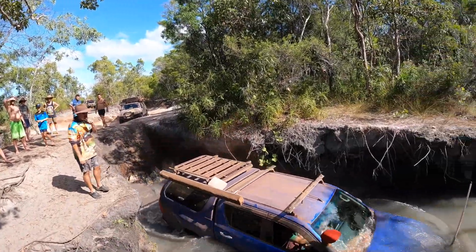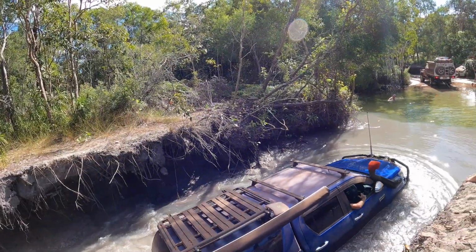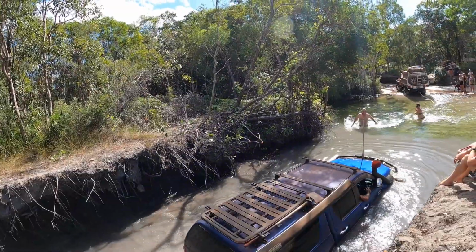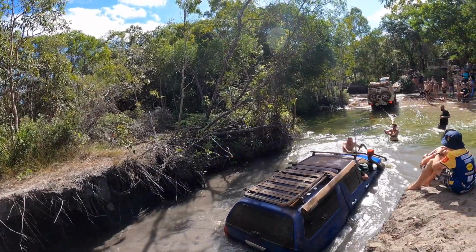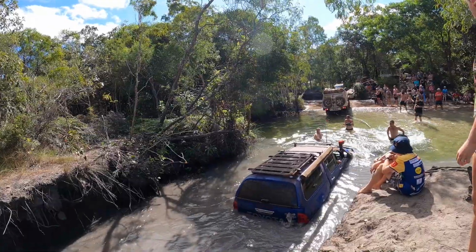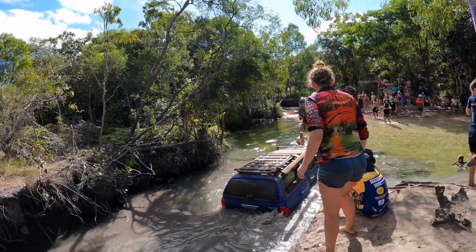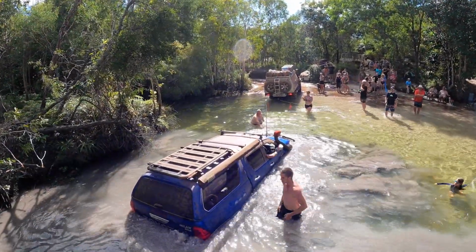Left! That wasn't left, Carl! With a good start to the crossing initially, Carl just missed the ideal line, pushing it into the deeper water, causing the car to sit up and float, meaning we had to get the snatch strap out. They were pretty quick to pull him out before any real damage could be done.